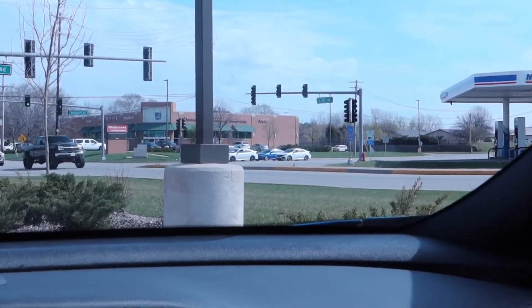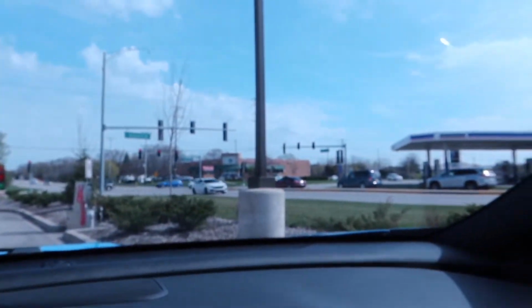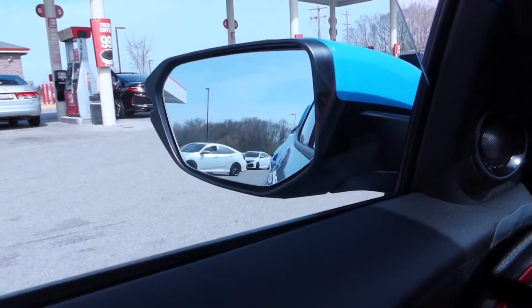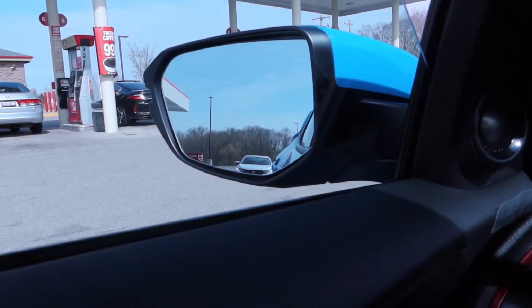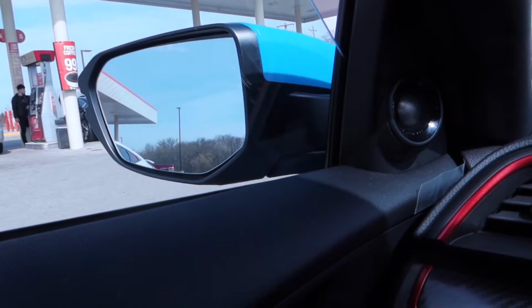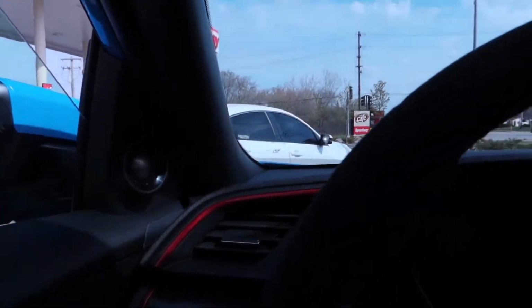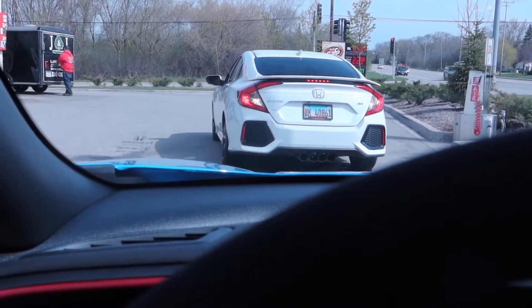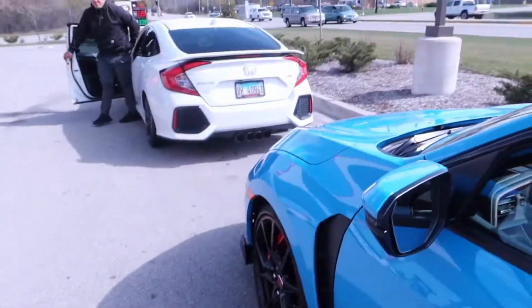There they are right there. The exhaust looks good on the white car. Hey, that exhaust looks good.